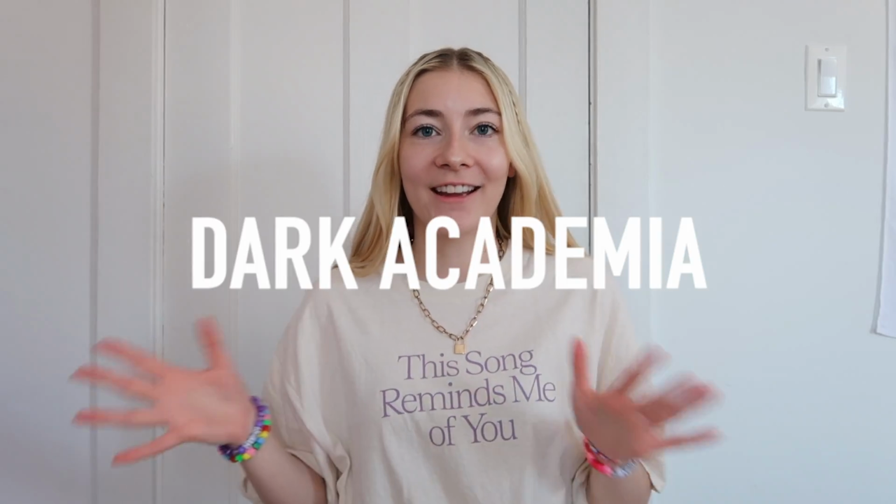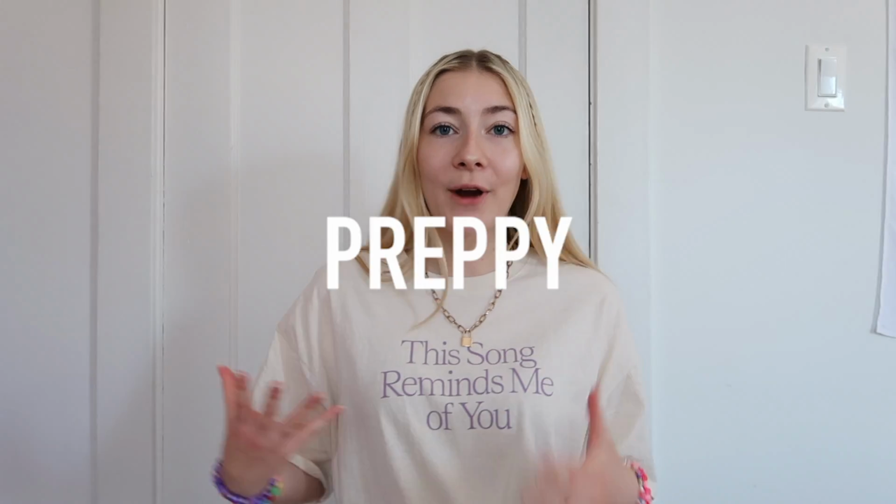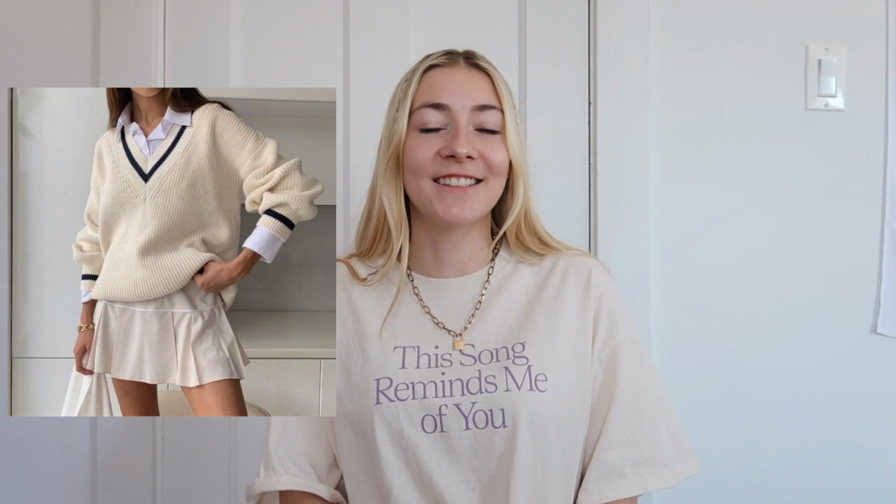I ran out of storage, so I don't know exactly where I left off, but invest in a few basic pieces that match the aesthetic. An example would be, if you want to go for that dark academia look, you could invest in a nice pair of knee-high black socks. Or if you're going for that VSCO girl vibe, you could buy a pair of Birks. Or if you're going for more of a preppy look, you could invest in a nice knit sweater.